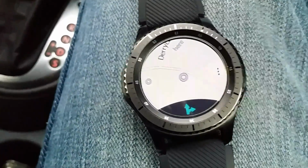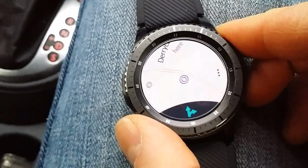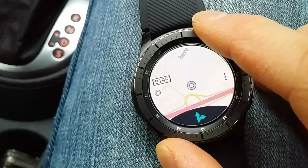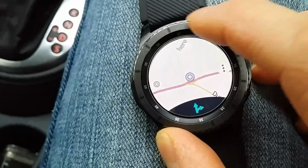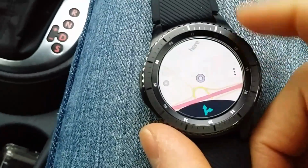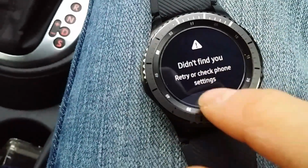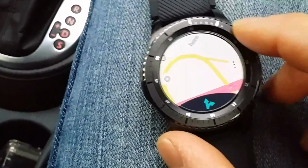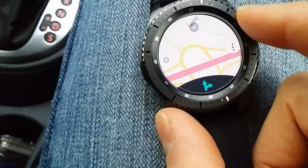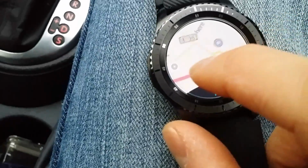So I've tried for a few minutes there and I hadn't been able to find my location. So what I did do is just go onto my phone and turn on location, and straight away it's brought me up where we are. So you can see moving the bezel here. Moving the bezel will zoom in and out. So it's got an approximate fix. You can see the M1 there. So I'm just off the M1.